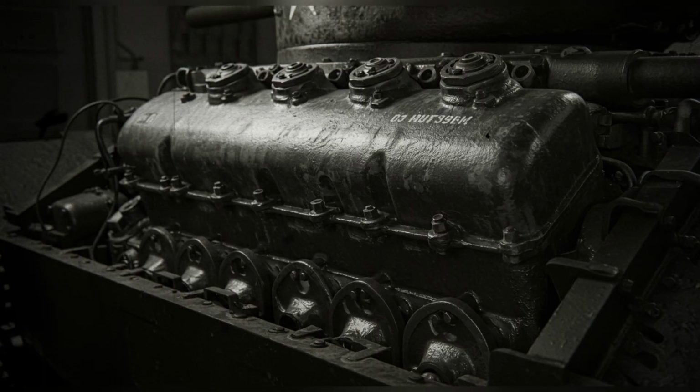Speer, responsible for German armaments production and personally accountable to Hitler for results, needed to understand what American industry could produce and how German designs measured against enemy equipment. The demonstration would provide answers neither Speer nor German tank designers wanted to acknowledge.